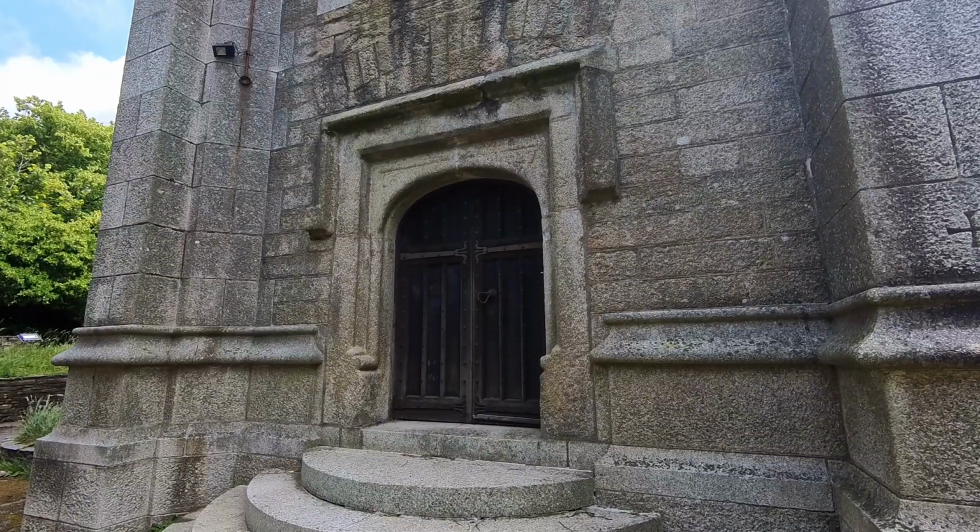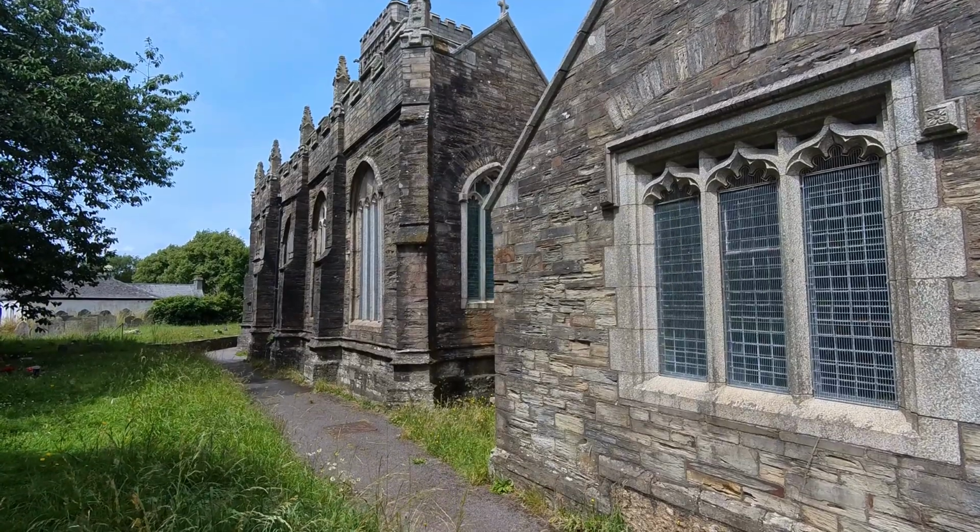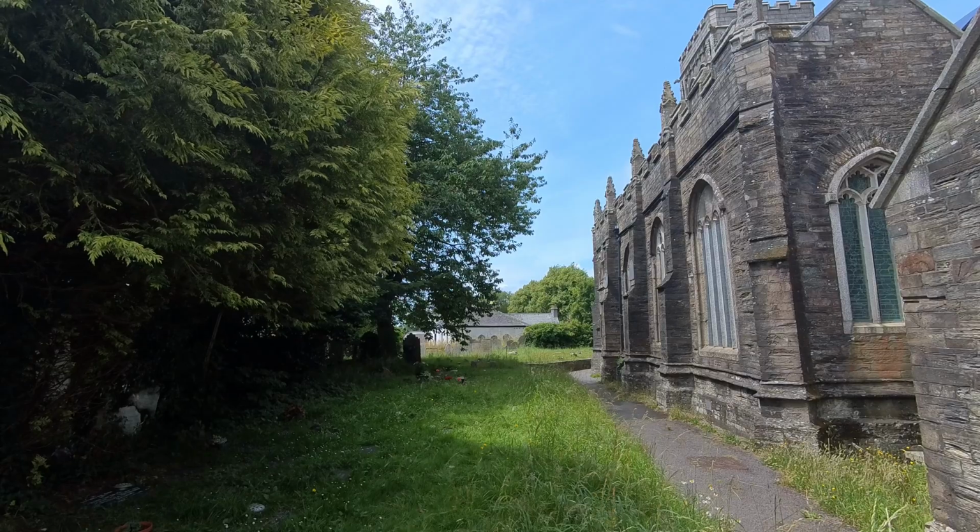At the end of Church Street, surprisingly enough, you'll find a church. This one is St Martin's. Whilst this church has its origins from the 13th century, most of what you see today here is 15th century Gothic, and it's a Grade 1 listed building.